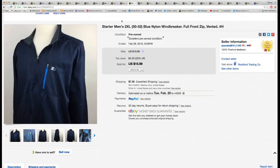Here's a Starter men's 2 extra large, like a 50-52 size, in a nylon windbreaker by Starter. He started a best offer way down low, and we kept bartering back and forth, and I finally sort of gave up and gave it to him for $12, and he had to pay the priority shipping of $7.30 with that. So sometimes they just wear me down.